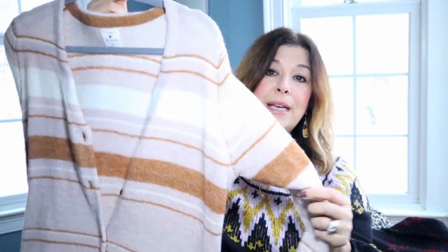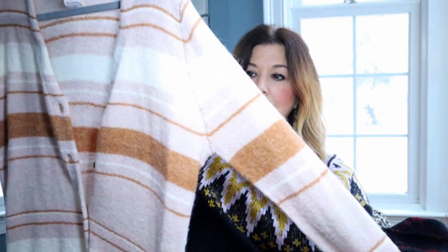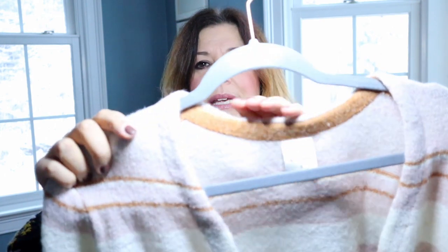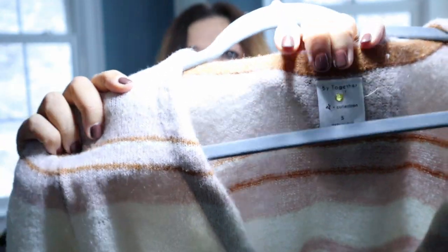This is also in Megan's bundle right now. I love this sweater. This has a little bit of alpaca in it. So soft. All these beautiful neutral colors. The brand is called Buy Together Collection, and I couldn't find a lot. I mean, I did go to their website.